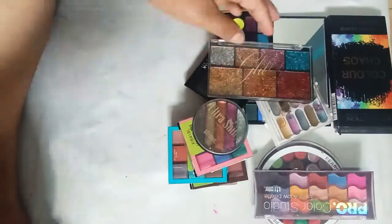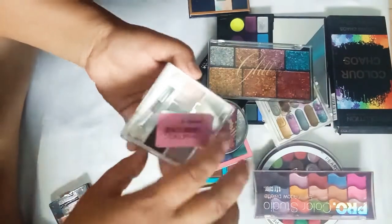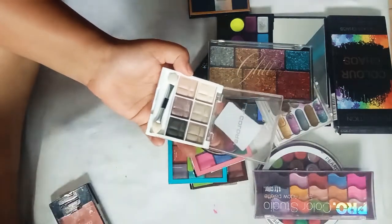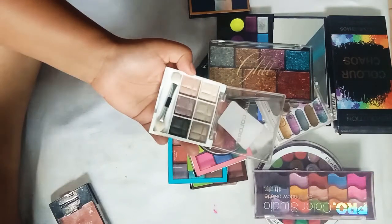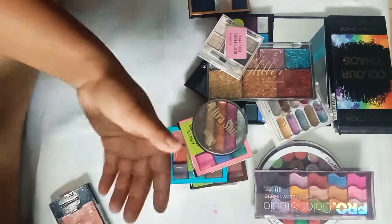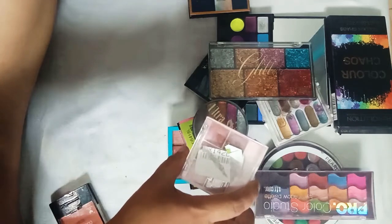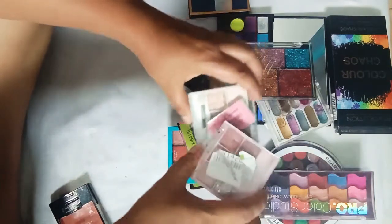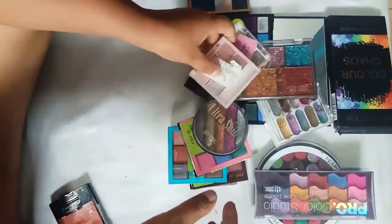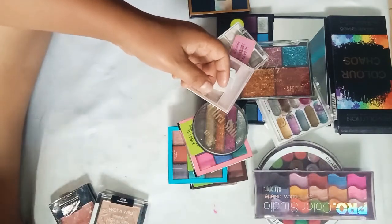I love it. Okay, another eyeshadow palette I would like to show you is this one from LA Colors. This is a 6 color eyeshadow palette, perfect for neutral looks or a very subtle smoky eye. Personally, I don't like this palette. I will not use it. Likewise, this is for worse. It has 6 variants together, I guess. This is for a smoky eye. This has a little bit of purple and pink, light pink and purple.